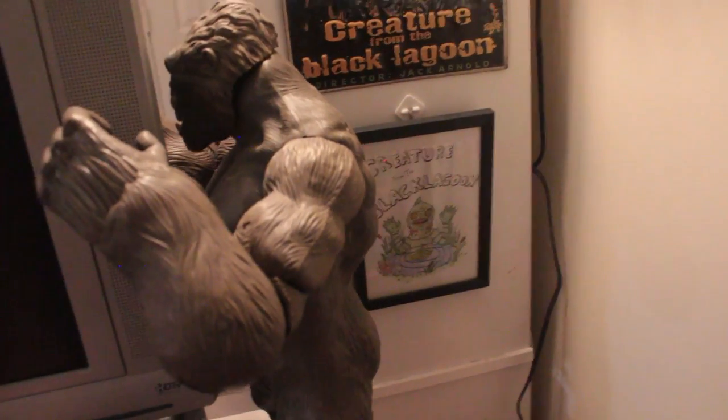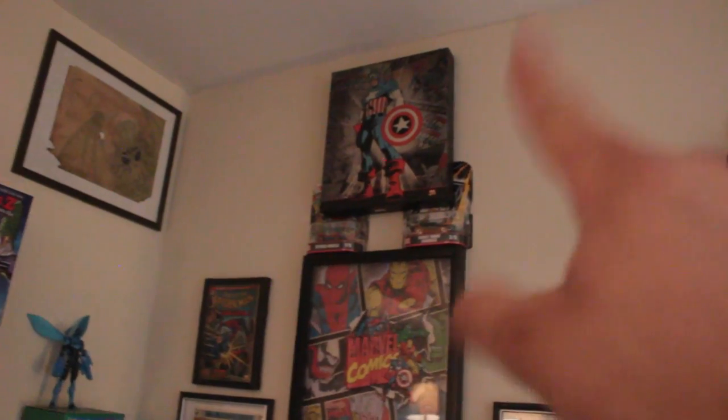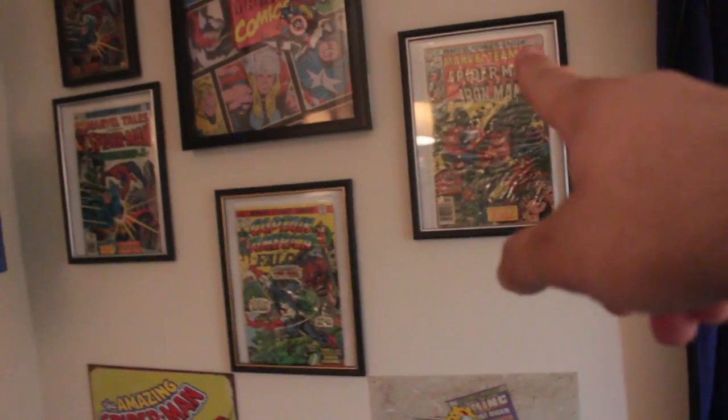Same artist, very talented. And that is a vintage metal poster of the creature from the Black Lagoon. So that Captain America thing, that whole canvas was a gift from my sister. I have the Spider Buggy and Robbie Reyes' Hell Charger on top of this gorgeous Marvel poster I found. And I have 1, 2, 3 comic books framed.